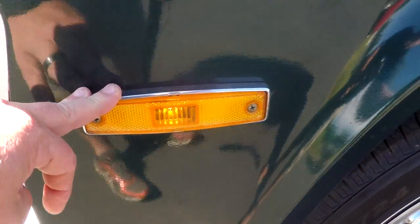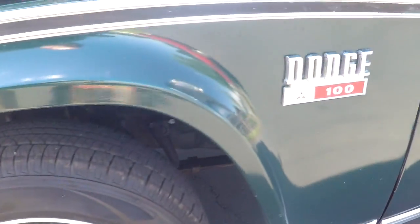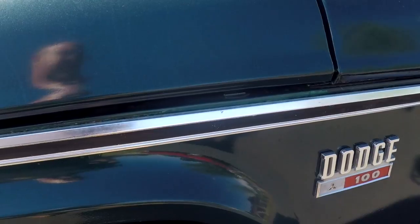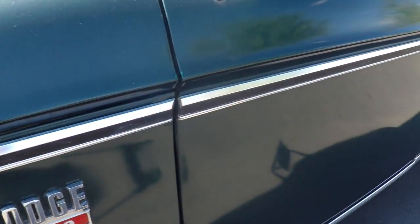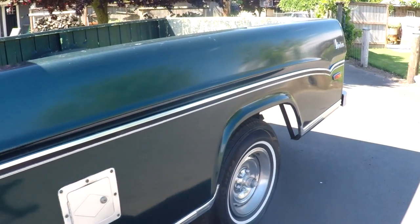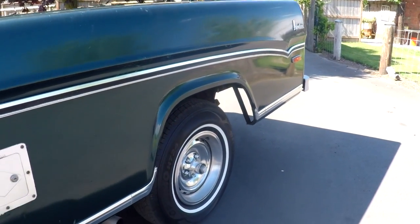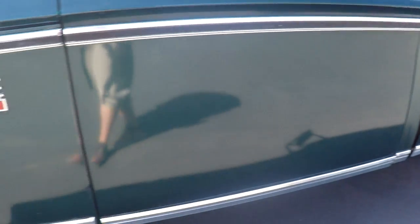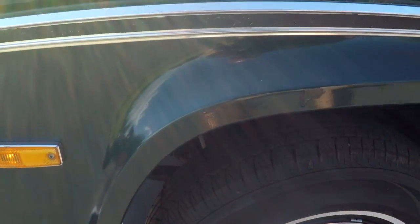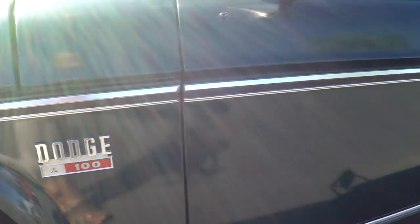You'll see little scratches. You can see the marker lights all work. We got those all working. Emblem looks good. I actually like the Adventure body style, and with all the trim, I mean, it looks cool, and it's a high option truck. This thing has factory AC, factory 318 V8. The only trim that's missing is the wheel lip molding that would go around each wheel, but I don't have those.